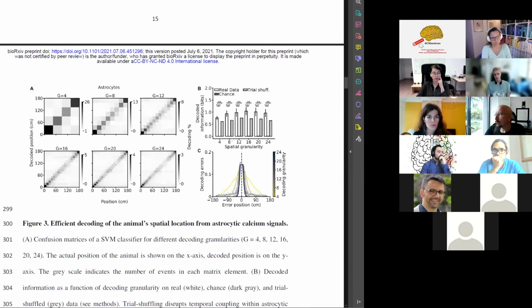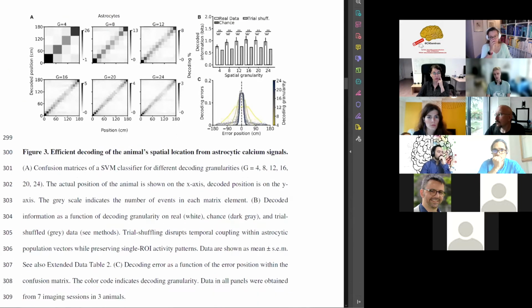But then they wanted to check if they could actually predict the position of the mouse only using the glial cell information. So what they did is use a machine learning algorithm. It's called an SVM. It's a very basic but quite powerful machine learning algorithm. And so they managed actually to determine, using only glial cells, the position of the mouse in the virtual space.